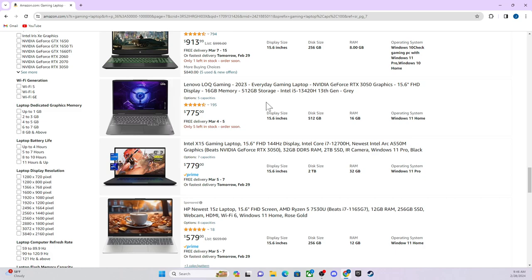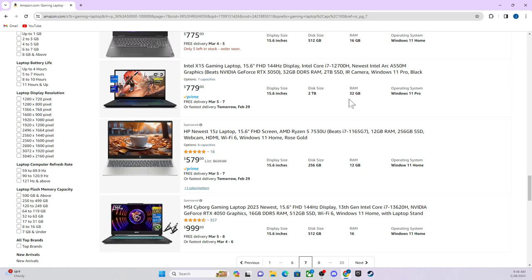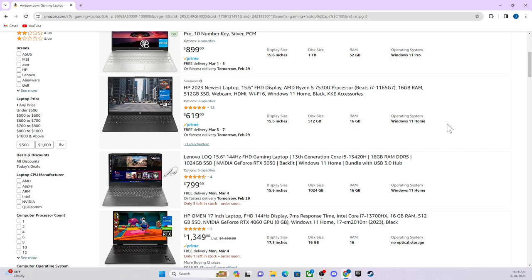There's that LOQ. This one here, $775, 16 gigs of RAM. No, it's kind of underwhelming now. After we found that 4060, that is super underwhelming. $780. All right, one more here, and then we'll go back to the other one. Lenovo LOQ. Yeah, I talked you up, but now I found something better for $800. That's crazy. Just keep looking.